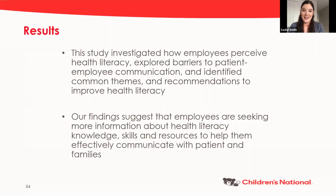So knowing what we know now, we hope to move forward by engaging our hospital leadership to implement some of the suggestions of our providers. We also found that employees believe that this is important, that they themselves are seeking more information about health literacy, knowledge, and skills. So we hope that this will make instituting these kind of exchanges easier.